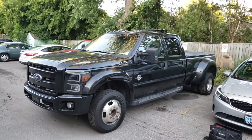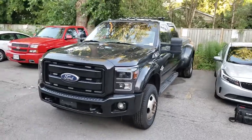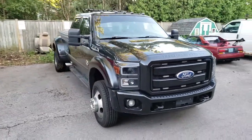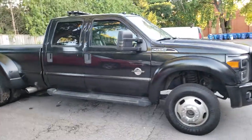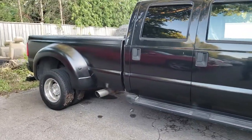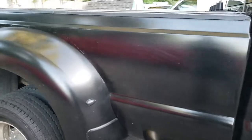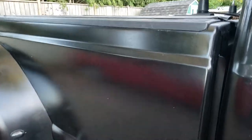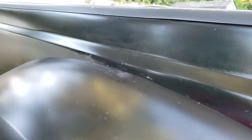Today we are in Toronto and we're looking at this 2011 Ford F-450 tow truck with a 6.7 Power Stroke diesel, dually. It's been blacked out. Pretty decent shape for what it is. You can see the bed has been repainted, sealed, probably spray bomb, something like that. Nothing too fancy. It does have some little spots of stuff that we're seeing coming through. Little bits of repair through here you can see.